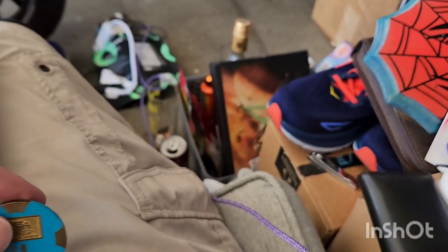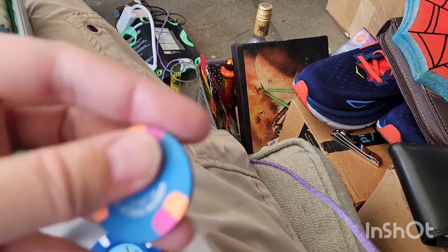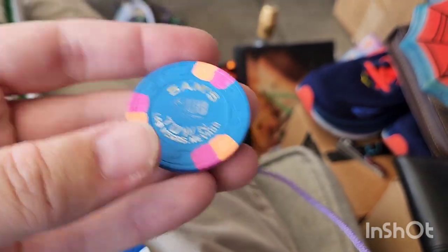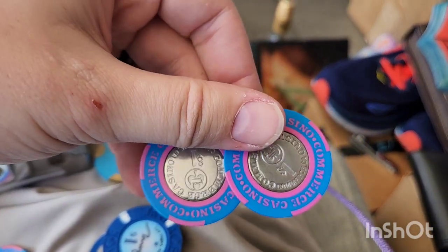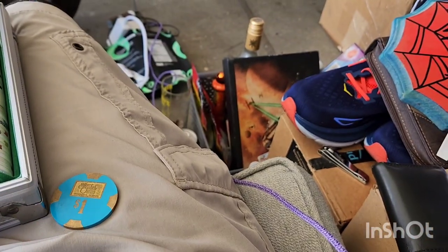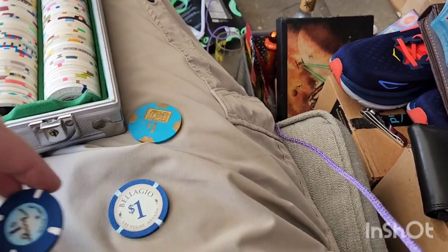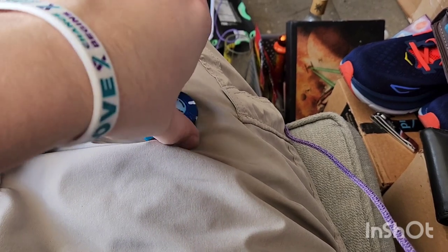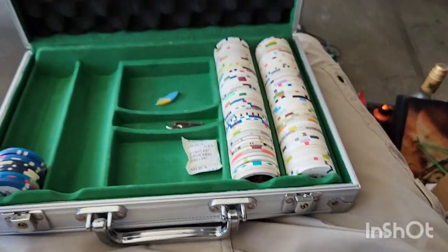Silversmith, Wendover, Nevada. I want to go to Wendover so bad. Just a few hours north of here. This is an older Sam's Town chip, so I'll keep that one. Got to keep all these Commerce ones. Go cash those in. Keep all of these. Bellagio, Mirage. Even might be able to cash those in. Almost got the whole case empty.